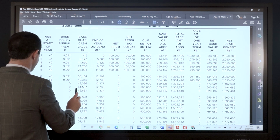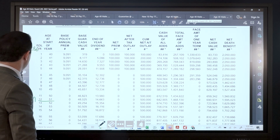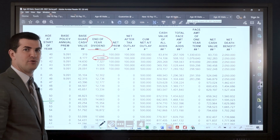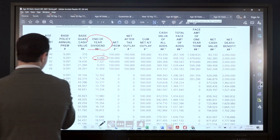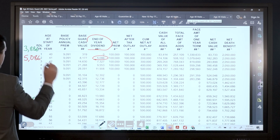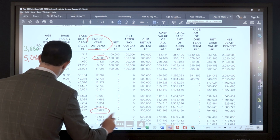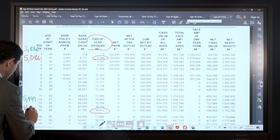Dividends. Here's what I want to look at. So what do we notice here? Dividend, year 2, 58.06. And what was it in the first example? 38.86. Now it's 50.86. So it's higher. How about year 15? When the other one is 16.872. What was it in the last one?